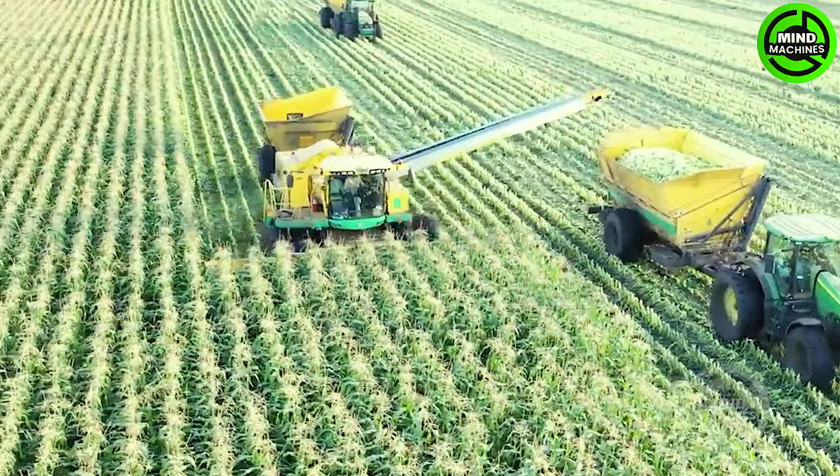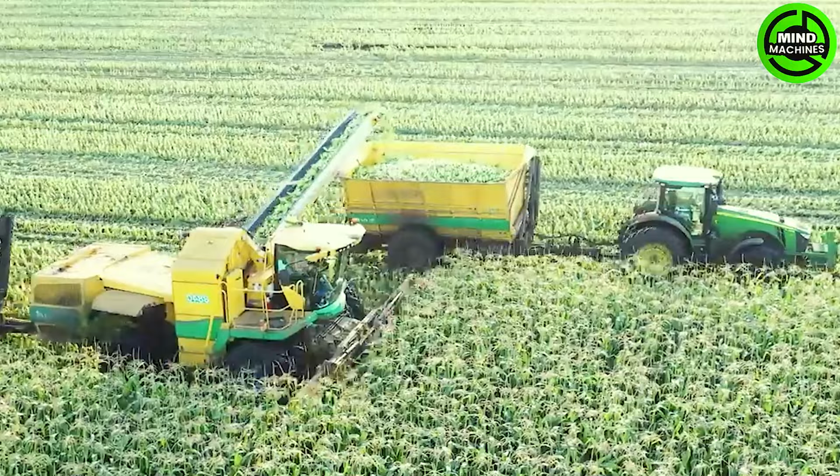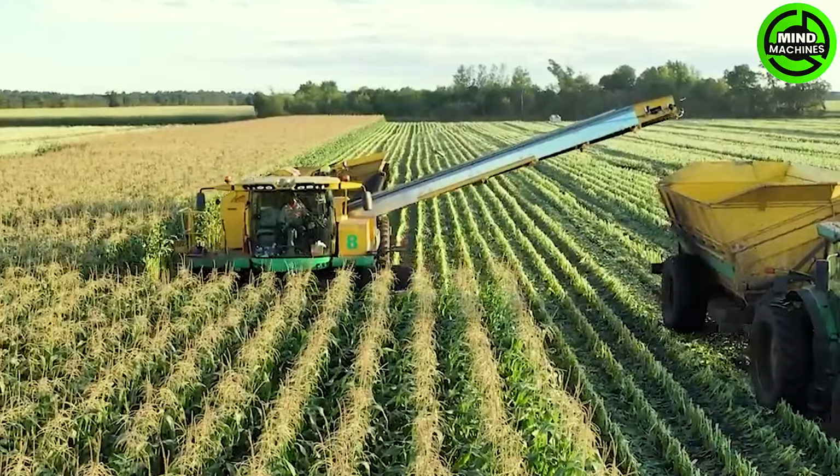The Oxbow 8840 Sweet Corn Harvester is an efficient solution, with powerful and precise capabilities. This equipment helps optimize the harvesting process, ensuring high efficiency and product quality.